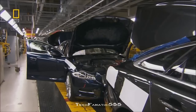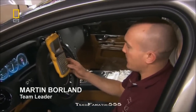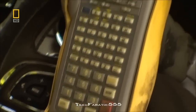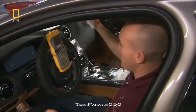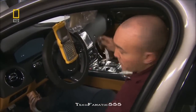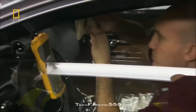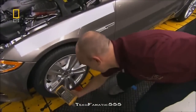Before this car can leave the factory, every system has to be checked. Now I'm turning the ignition on to check for the key learn, which is to program the keys for the car. It's testing all the electrics, everything from the keys to the lights, to the mirrors, the lights in the sun visors here, the glass, the door locks. More or less everything we're testing on the car, electrically. It takes around 20 minutes to finish the tests.